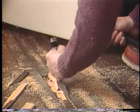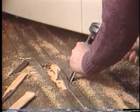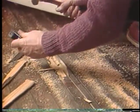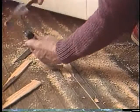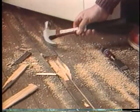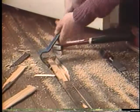A little more work with this chisel, getting this wood out of here. Just work your way along the board. Then you can use the pry bar.